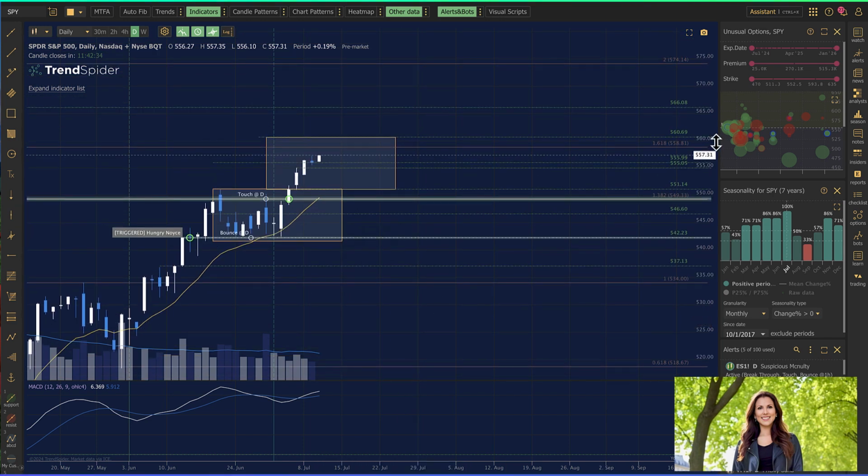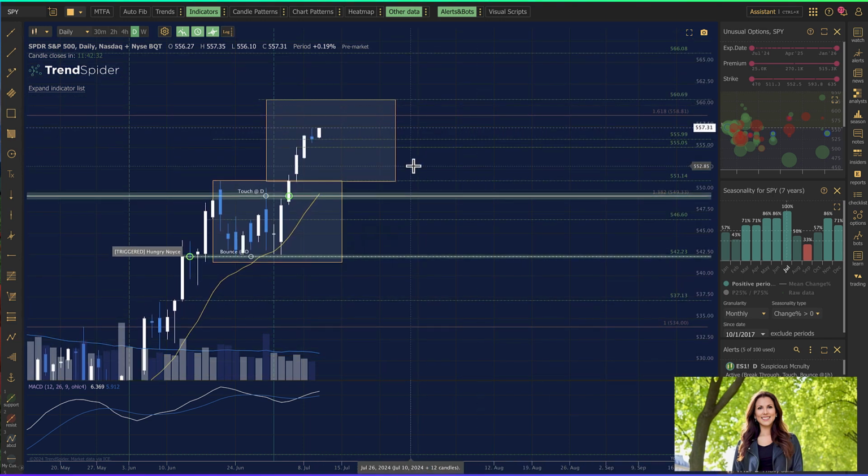Range a little tight. I know it's painful to hear my voice sometimes. Range a little tight, but dip buying really in play. And so, interestingly, this 556 area was the bounce zone, and we really have not broken down. So, pullbacks into this 556 area in the SPY, very likely to bring buyers. 550 to 555 gives us a deeper support zone.